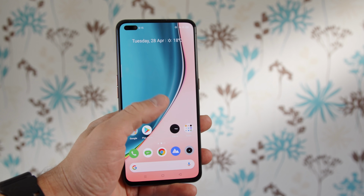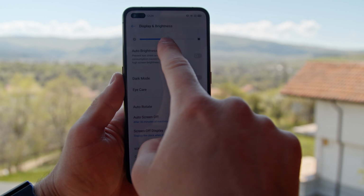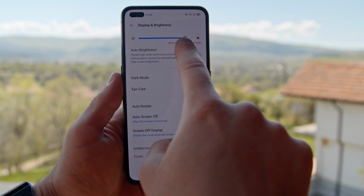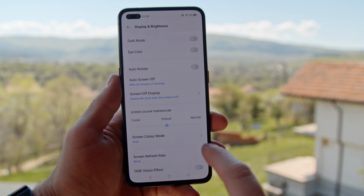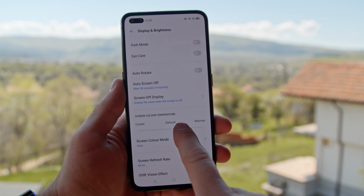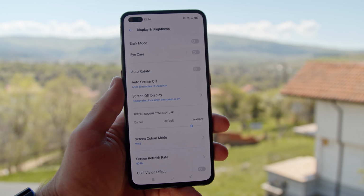The display has good brightness for an OLED screen with 635 nits in auto mode and 525 in manual, but it wasn't class-leading. As far as colors go, accuracy is good, but whites lean slightly towards blue. You can change this a bit with the temperature slider, just scooch it towards warm.